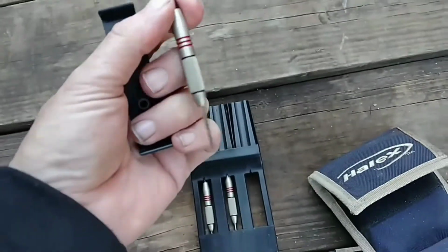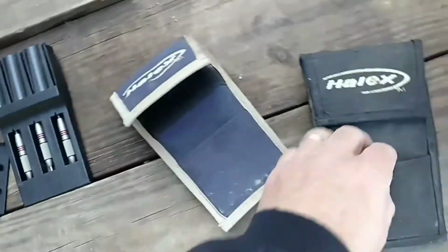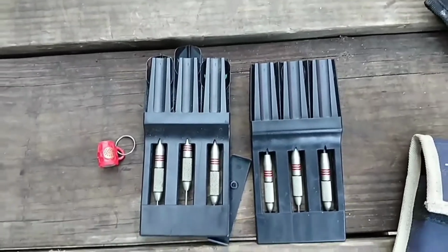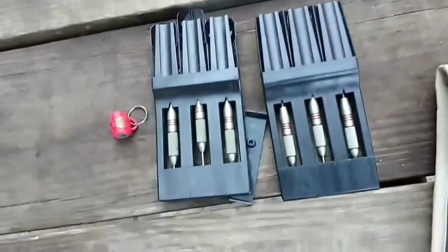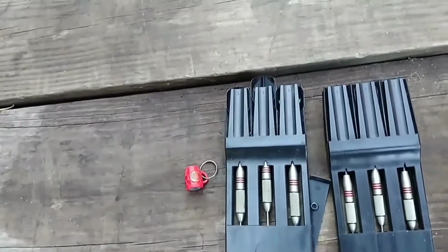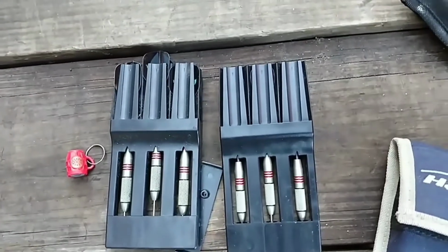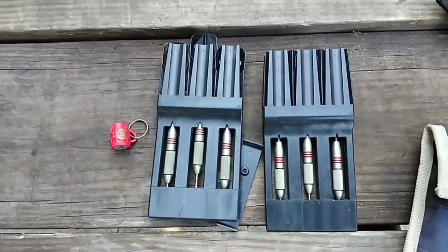And those are pretty good darts right there. So we got two sets of them with cases, extra flights, little sharpeners. Something most people don't know about me is I used to competitively throw darts, and yeah, I don't throw anymore, but still got some of the darts laying around, so I'll probably be getting those out the door soon too.